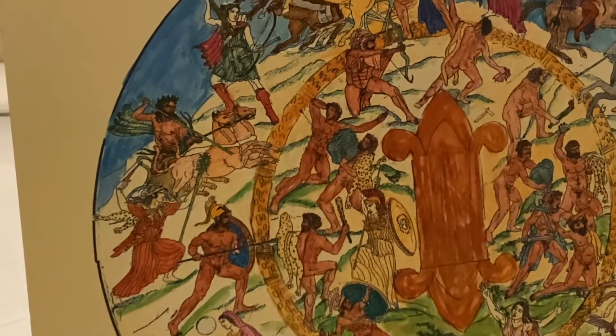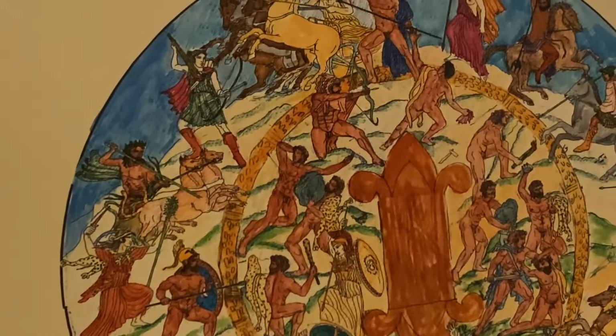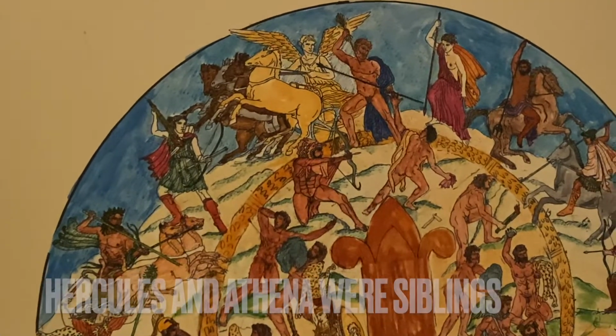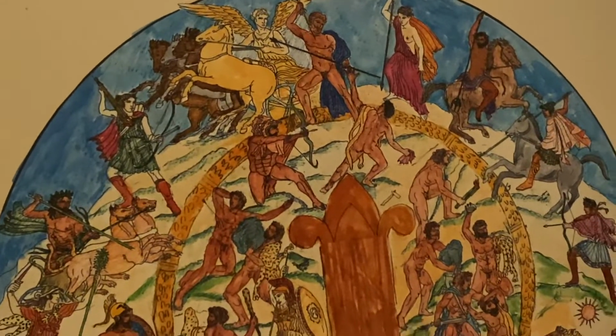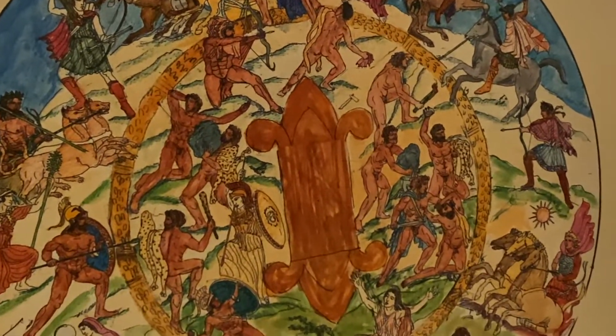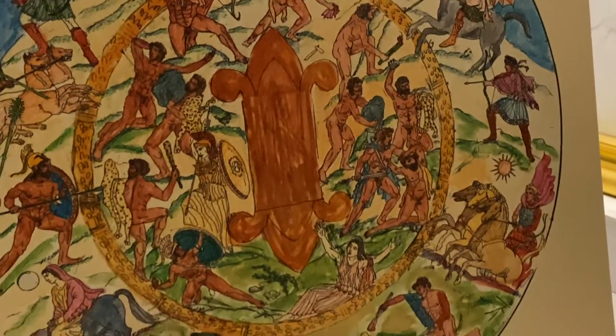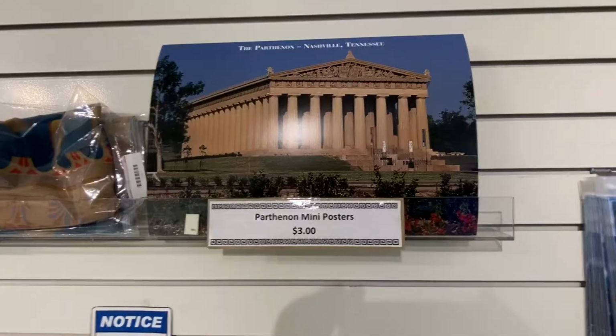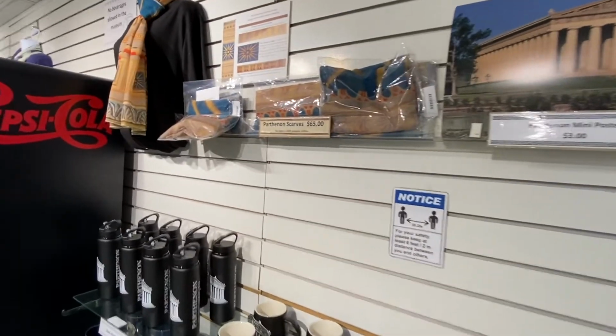Okay, so this battle right here is actually what was painted on the inside of Athena's shield. And this is one of the most important struggles in Greek mythology. This was the battle between the giants and the Olympian gods for supremacy of the cosmos. The giants were the children of Gaia, the earth, and Uranus, the sky. And then they were battling Zeus to see who would control the cosmos. So the Titans were Zeus's father, actually.